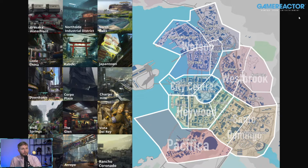So a lot of the areas of the map have been shown in various images as well as trailers, such as the West End Estate, the Glen, the Corpo Plaza, downtown. But I encourage you to go look at these images for yourself, or not if you don't want anything spoiled at all.